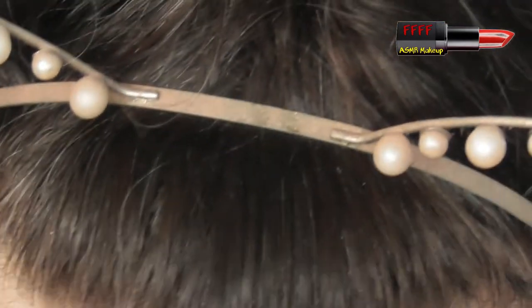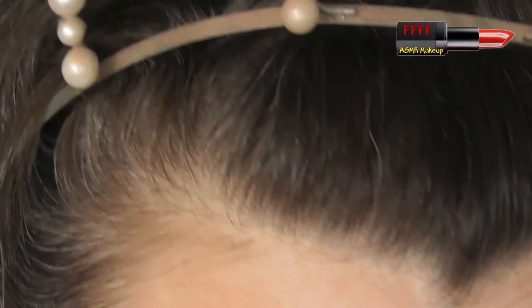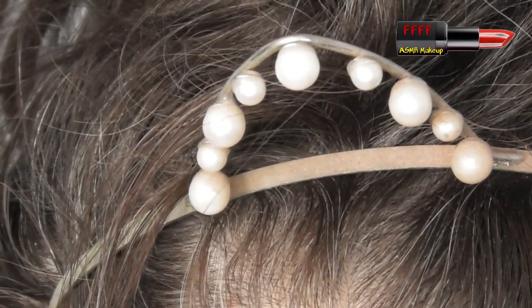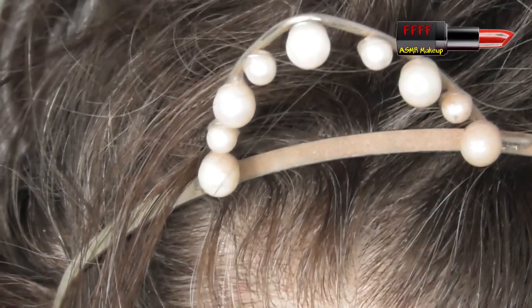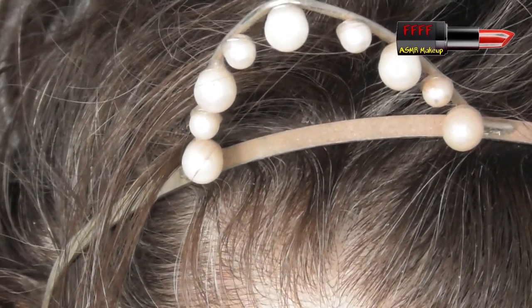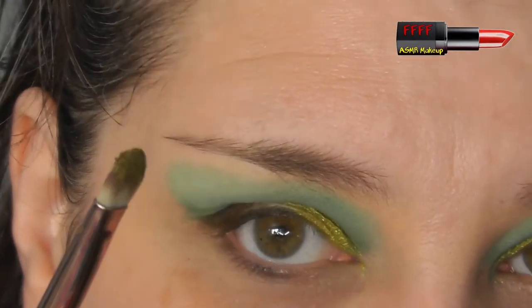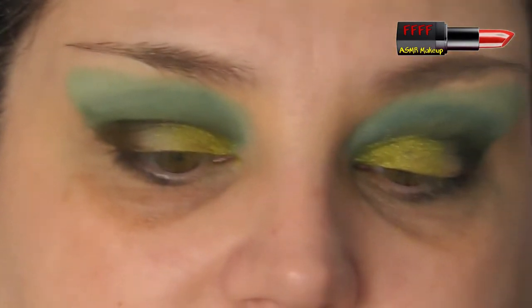What's the difference? Not a great deal in my book. Right, I'm going to go into Olive U, which is the other one. This is a more satin rather than a shimmer. But it's a beautiful, isn't that a beautiful colour? But I am, again, going to wet it.